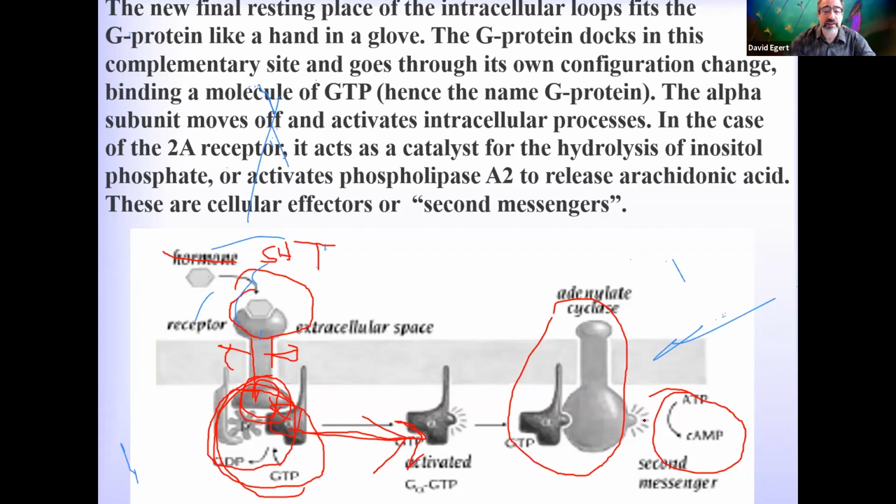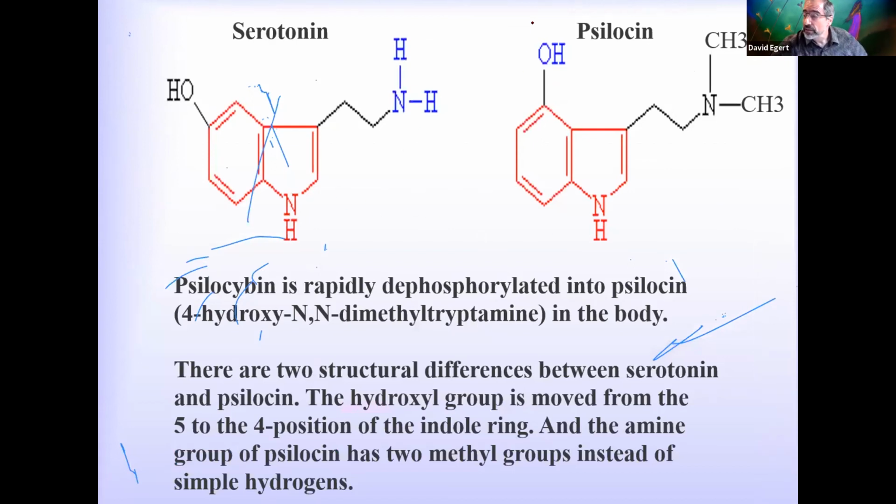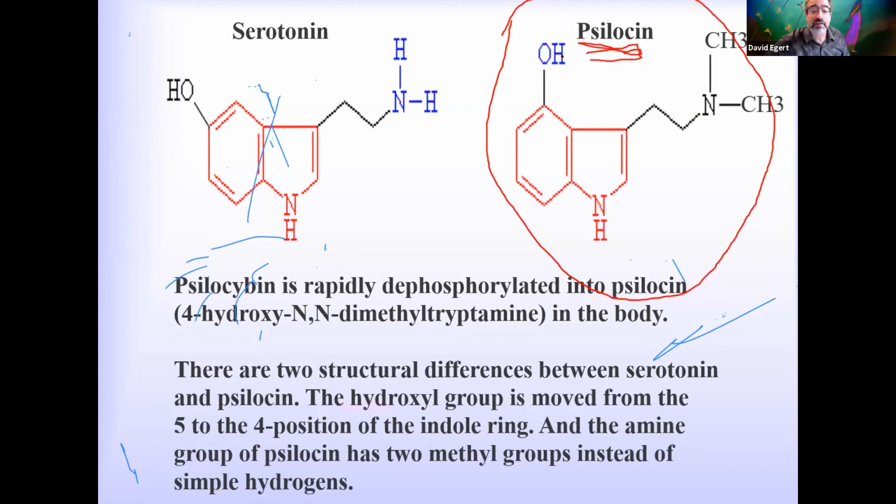So just to give you an idea of what it really means, and now we can show how this relates to exogenous ligands. For the last part of this presentation, let's look at psilocin. If you eat magic mushrooms, it's psilocybin, but as soon as it gets into your digestive tract, it gets transformed into psilocin. So this is what is in your body if you've just eaten psychedelic mushrooms.